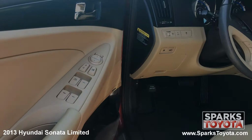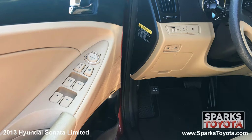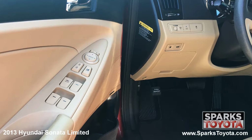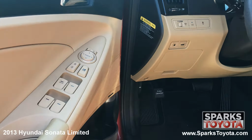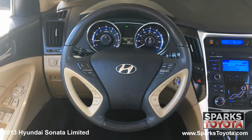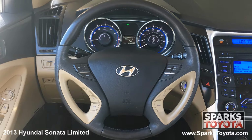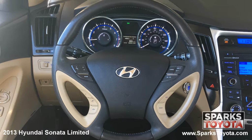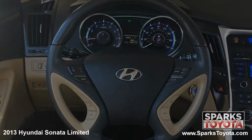Here are some easy reach controls for the power side mirrors, internal trunk release, power door locks, power windows with pinch protection, and driver one touch up and down. The Sonata is very comfortable, with a tilt telescoping leather wrap steering wheel with on-wheel controls for cruise, audio, and Bluetooth features. It's also equipped with a very well lit instrument cluster.